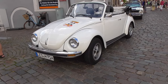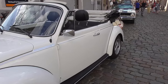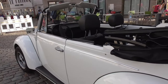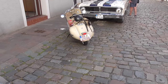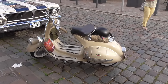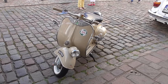And here's also some cool stuff. This is a 1303. Nice Beetle Cabrio. Also a beautiful car. Here's an old Vespa, I guess. Well, maybe something different. No Vespa. Also definitely very interesting. Really old, guys, really old.